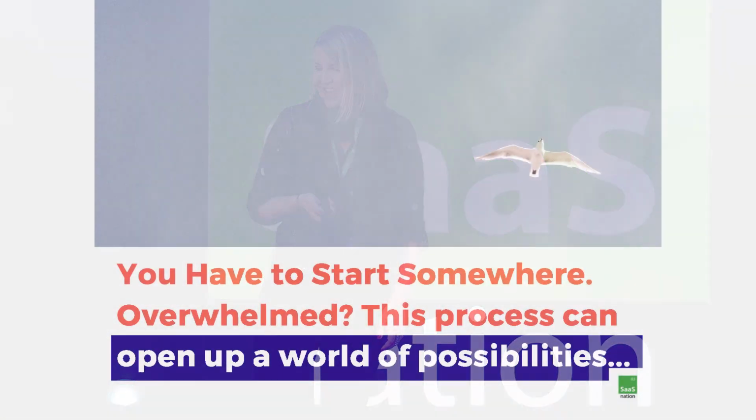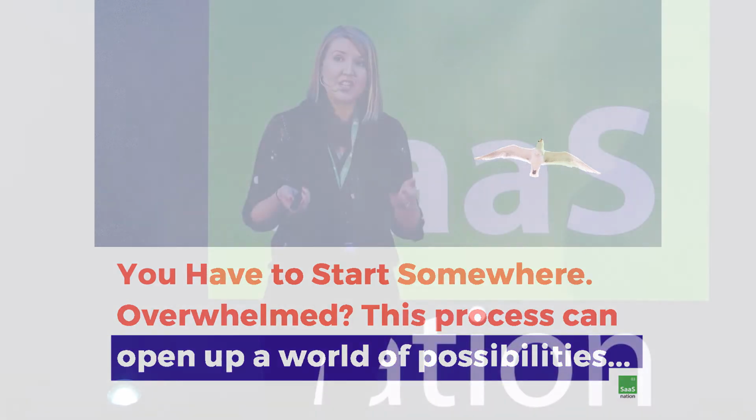Obviously, you have to start somewhere. You might be overwhelmed with the process of giving you a lot of lists and a lot of things to think about. But in general, this process can open up a world of possibilities, both for, I would say, everyone on the team. I think a lot of times the customer health lives in the customer success team. And those of you who have customer success teams might think, oh yeah, they're responsible for retention or they're responsible for customer health, but it really is a company-wide initiative and should be looked at by everyone because retention is ultimately a lagging indicator and you need to look at those inputs. And engagement and customer health is all a part of that.